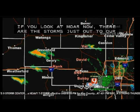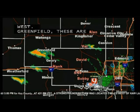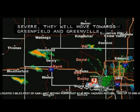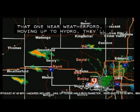be very close to Weatherford, probably just east of Weatherford, moving toward Hydro. They'll eventually move up into Kingfisher County, and they'll move into Canadian County, and later there'll be more storms to the south that will move into Oklahoma County. But these are the first ones that appear to me to be significant that are going to last. They're not showing up too much.